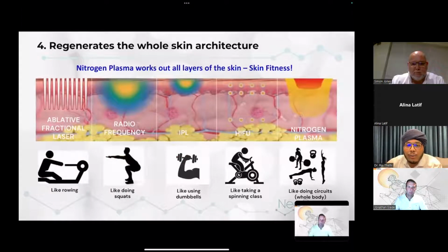This is a cool slide which is metaphorical. The point of the slide is that you've got various different modalities, and they're all going to be hitting the skin in one particular way: HIFU, IPL, radiofrequency, ablative fractional laser. They're all hitting the skin and giving you one exercise. NeoGen is using the whole skin architecture. It's like doing a circuit rather than just doing a spinning class or using some dumbbells. We're going through the whole skin, making the skin work for us. The skin's doing all the hard work and we're just sat back watching the fruits of its labor. It's making it work all the way down to the reticular dermis, which is absolutely fantastic, and you can't say that with other treatment modalities. It just doesn't have the same effect.